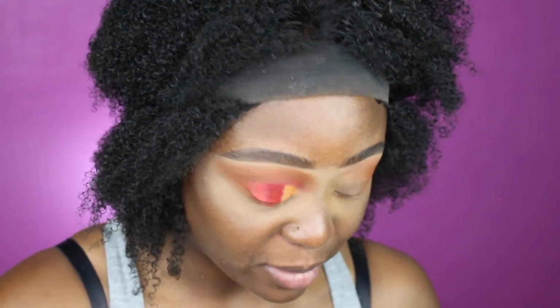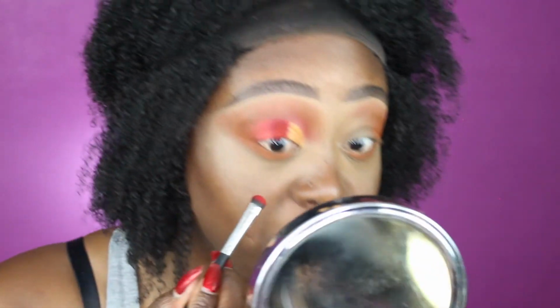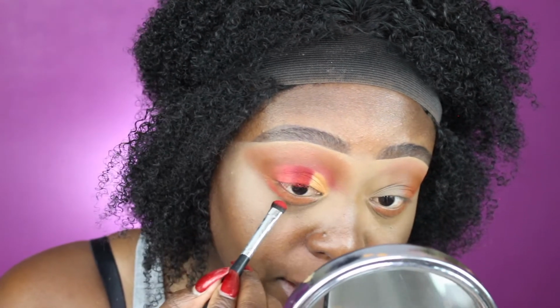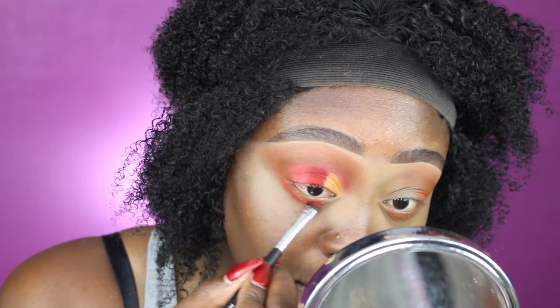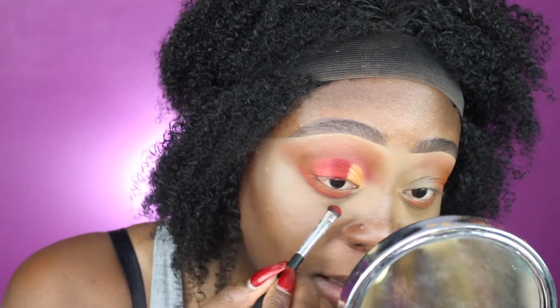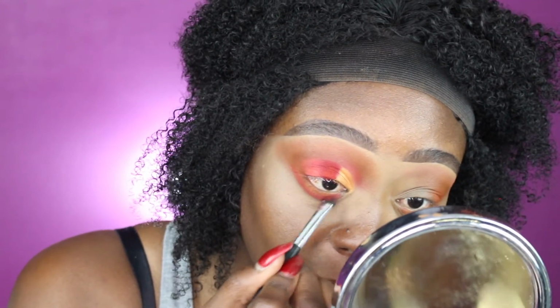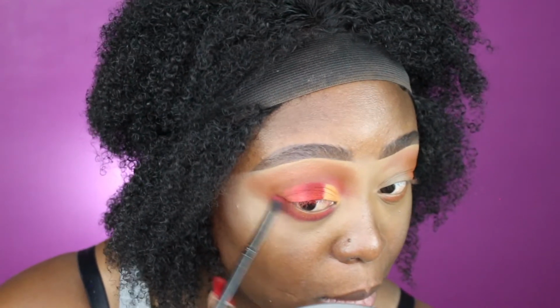I'm gonna go ahead and take Living My Best, and I'm gonna just tap it right underneath right here. Just right underneath a little bit. And I'm gonna definitely blend it out. I know there's a lot of colors going on under my eyes, but I just want to kind of make it work. And then I'm gonna go ahead and take Heart On and blend it out.